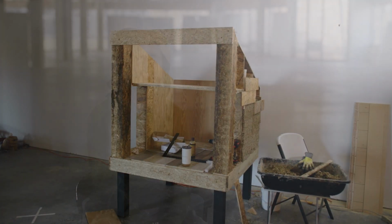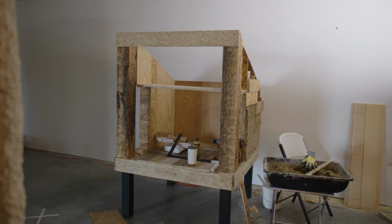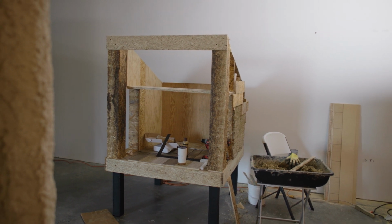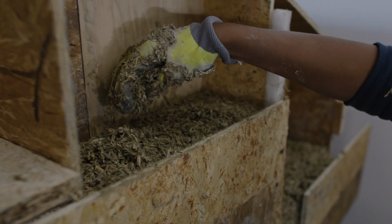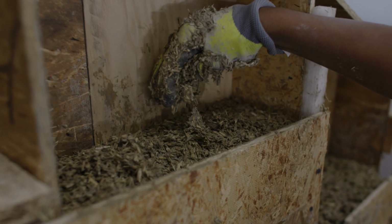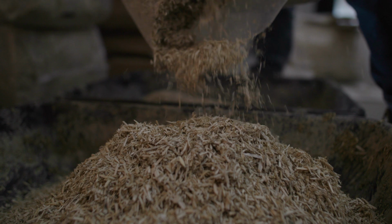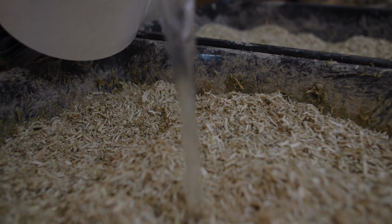This pig was able to learn from the three previous pigs and use a medium that's more energy efficient, more sustainable overall, and that's hemp. The medium I'm using for this installation is hempcrete. The hempcrete is a simple mixture of hemp hurd, limestone, and water.